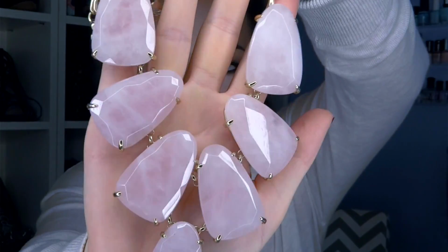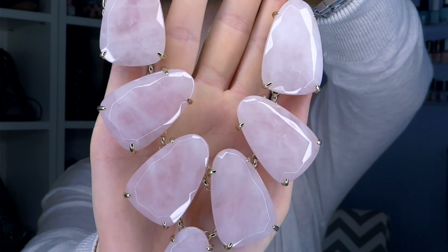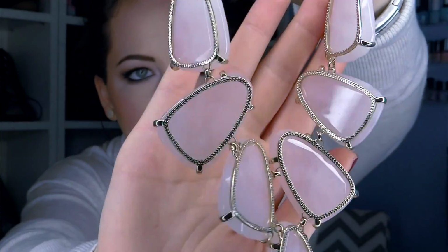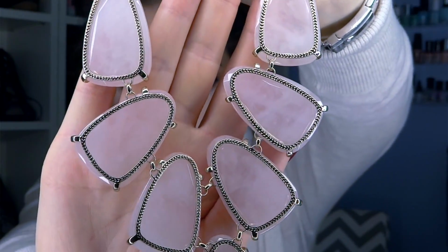But again, this is the Harlow necklace. I am so in love with it, you guys. I'm so in love. I could not recommend it any more. It is just so nicely made, so beautiful, and the stones are just lovely. So this is, again, the Harlow necklace by Kendra Scott, rose quartz stones, which I just love. So loving this, loving rose quartz as well.